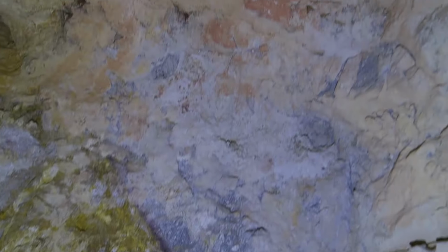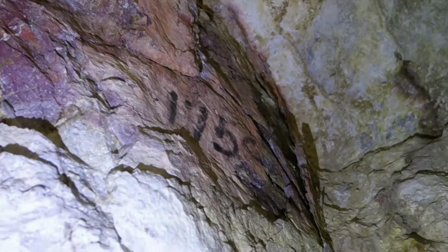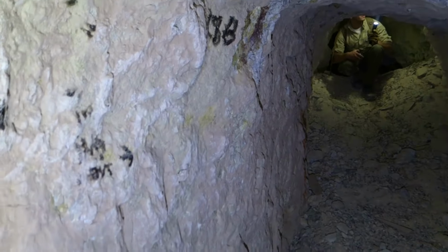A little stope over my head. And I think everything just got dumped down on what I'm standing on, actually. I don't think I took any of this out. And the drift continues here. Just came from there. You can see that there's more graffiti back here.